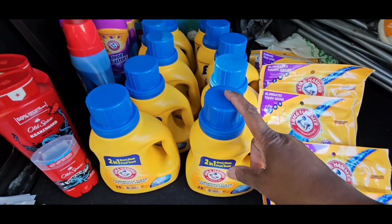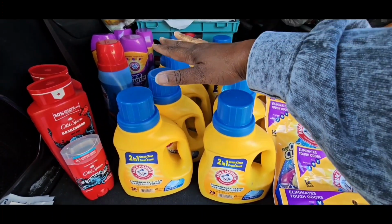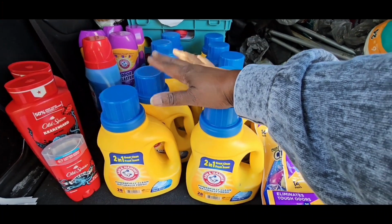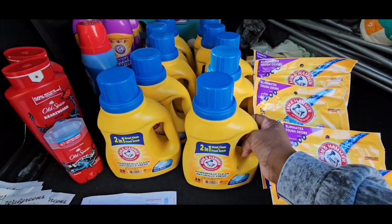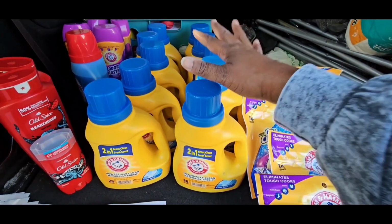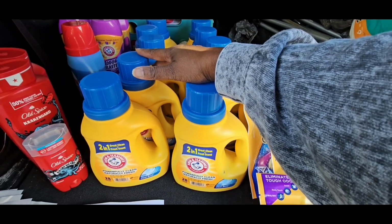Now, the first time I told you I bought the Ibotta, they are $1.99 each. If you go to Ibotta, scan, make sure it says 28 loads. I already showed you what not to do. Get 5 of those. I paid for all 5.